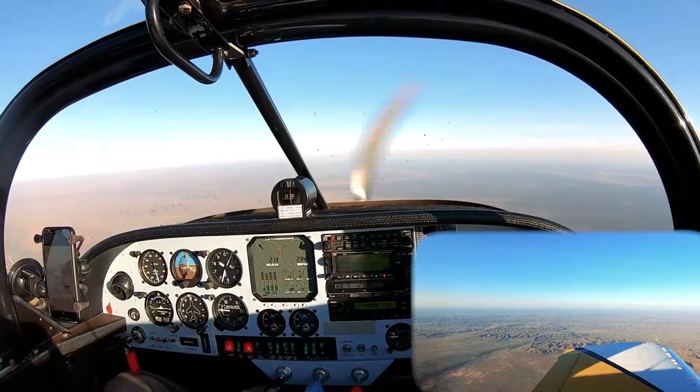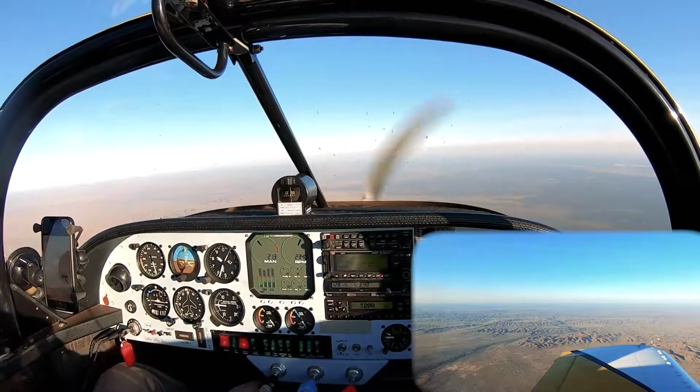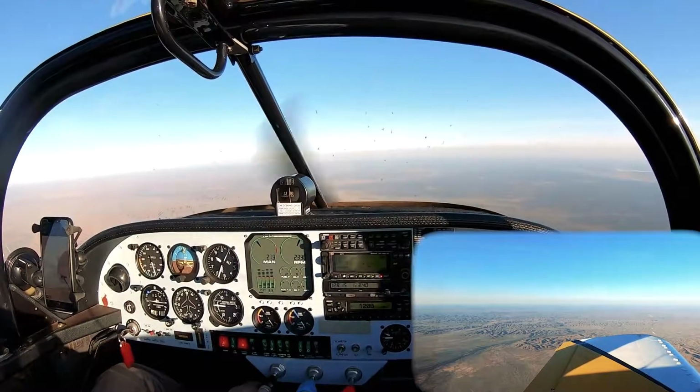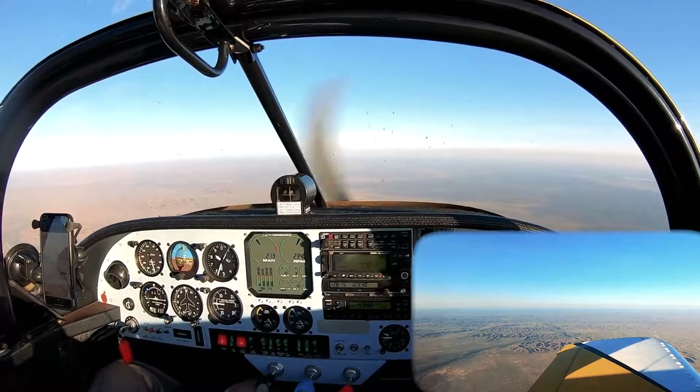Stations Kalgoorlie, amended TAF available. Kilo Foxtrot X-ray identified, verify level. Kilo Fox X-ray, copy flight level 131.